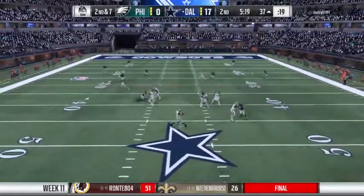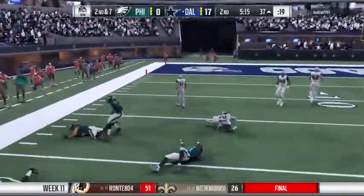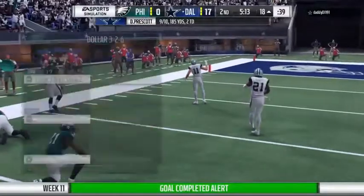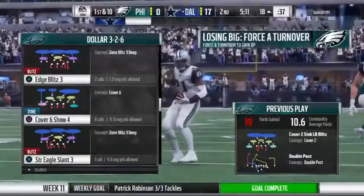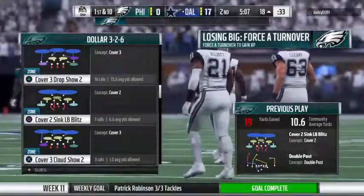Prescott now on 2nd down. He's going to flip one out here to his running back. And inside the 20 before he's brought down. That's good for 19 and a 1st down. And defensively, they were in zone coverage there.